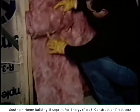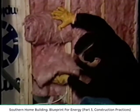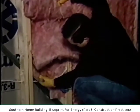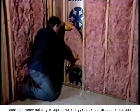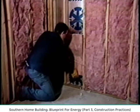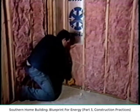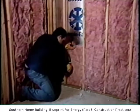When insulating around wires and pipes, each insulation bat can be separated in order to surround the wires or pipes completely. Or the insulation installer can cut masonry insulation into patches and place them behind the wires and pipes. When the full-sized bat is installed later, all potential gaps have been filled.